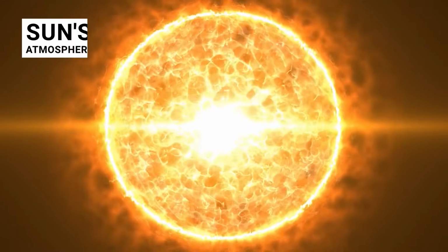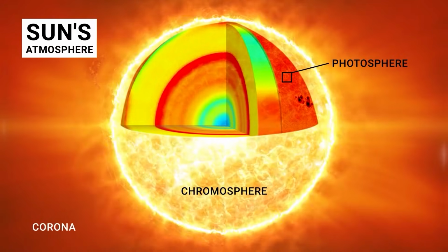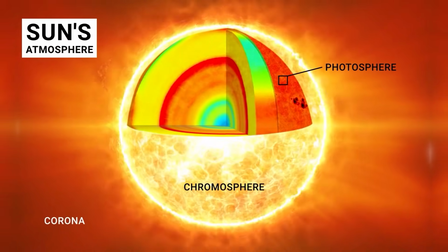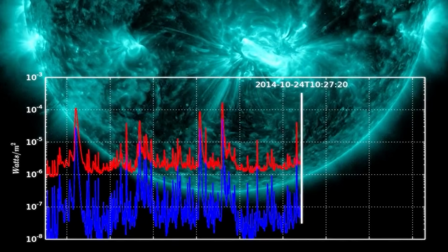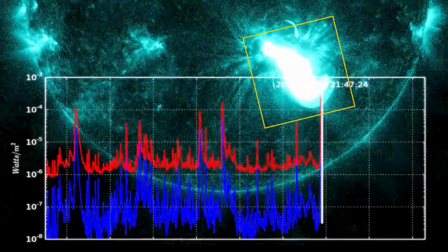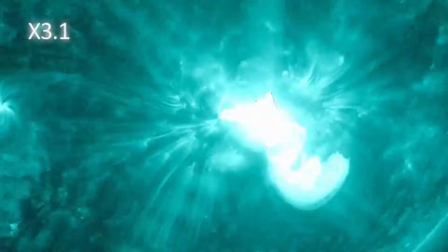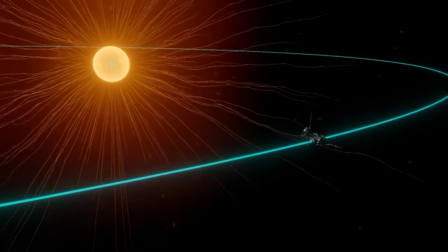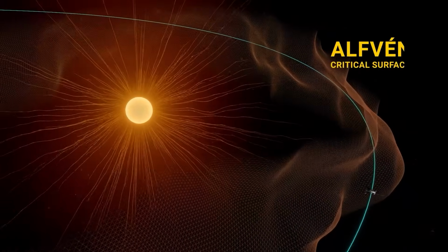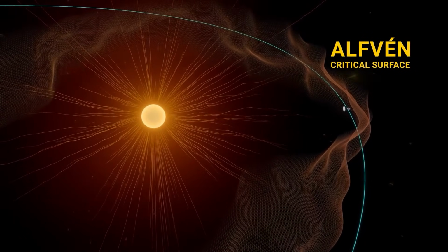As you know, the sun doesn't have any solid surface, unlike our planet, but it has a superheated atmosphere, which is made of solar material bound by magnetic forces and gravity. When pressure and rising heat push that material away from the star, it eventually reaches a point where the sun's magnetic field and its gravity can't contain it anymore. This point has its own name, the Alfvén critical surface. It marks the edge of the solar atmosphere, and that's also where the solar wind begins.